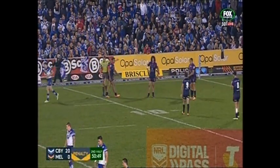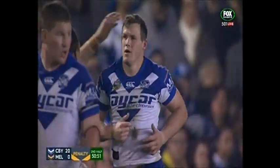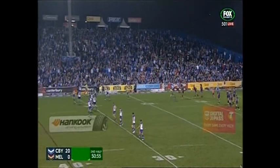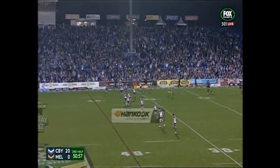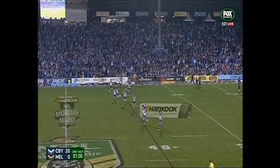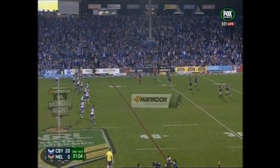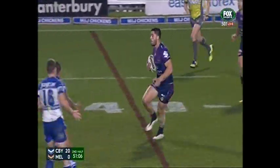I think he was pretty frustrated there, Brett Morris, on the fact that he made the error. He was going for the one-on-one strip and just couldn't help himself. Carried it on too far. The kick for line is a good one.